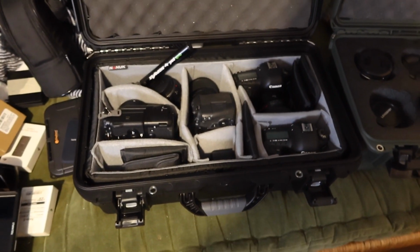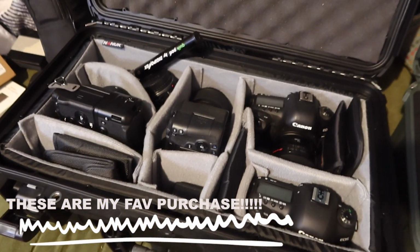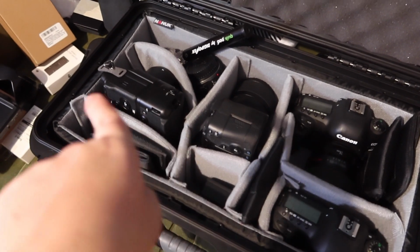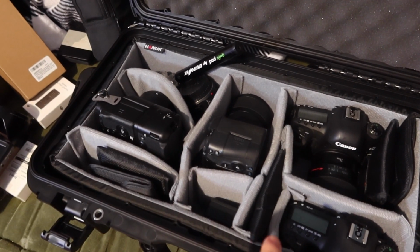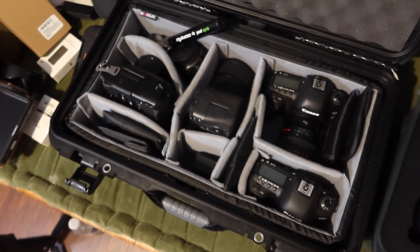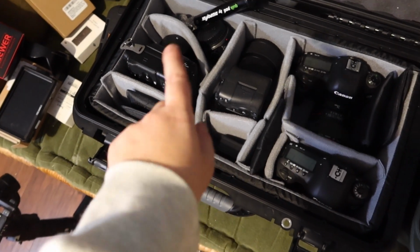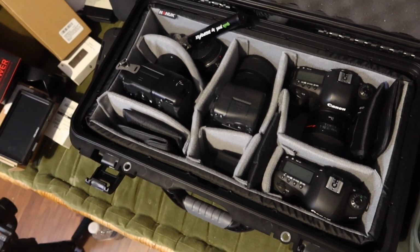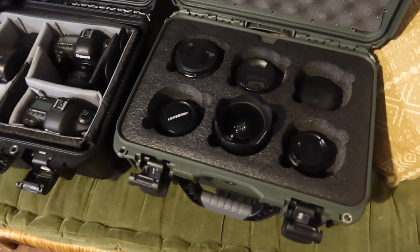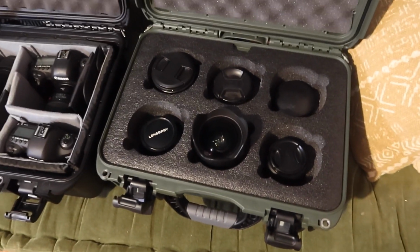Okay, so these guys right here. This is one of my new cases where I have all of my cameras in here, my drone, not my drone, oh my gosh. All my cameras in here, like my GoPro, my Fujifilm, my Canon R and my 2 Canon Mark IV bodies in here. I know I lost my lens cap, don't hate me, don't judge me.